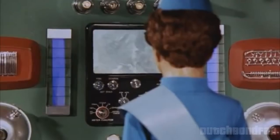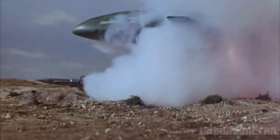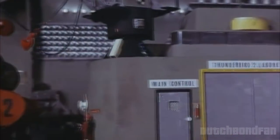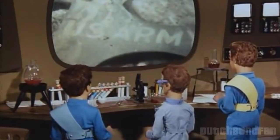And thanks to the epic futuristic technology of teleradio, he is able to send the footage over to Thunderbird 2, so Brains can assess the situation. Again, there isn't a moment to lose, so Thunderbird 2 rushes in to quickly chill in the lab and casually discuss the situation. What's that?